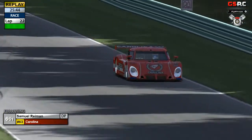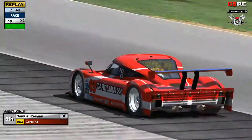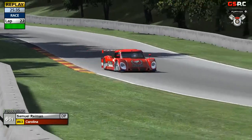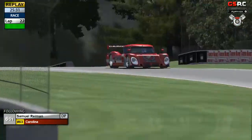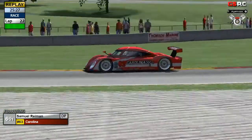And I've got to be honest, I was really glad this was a fixed setup. I had a practice session the other day, and I just found that it was a whole lot better than the setup I'd been running. I was only about a second off of the fastest times, and that's when I realized, hey, not only am I going to do this race, I might be able to pull a top 10 or top 15 out of it.